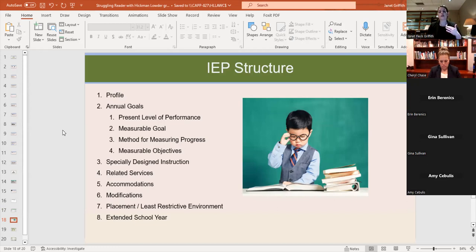So the profile should include things like summaries of assessments that were important for showing that student's learning profile and other areas of need. We usually include some things about their strengths or their likes, because some students really need preferred activities to engage in learning, so it's important to have some of that background as well.